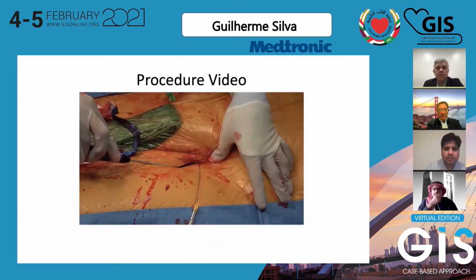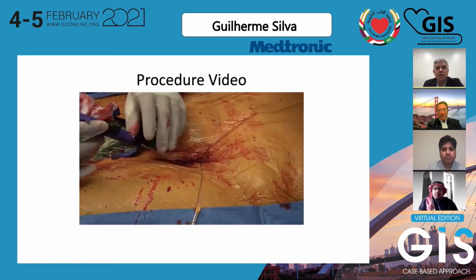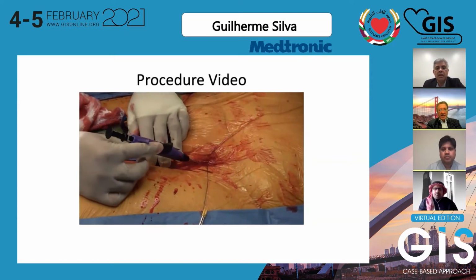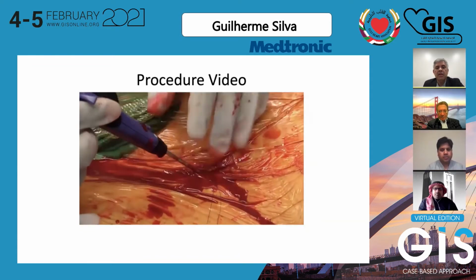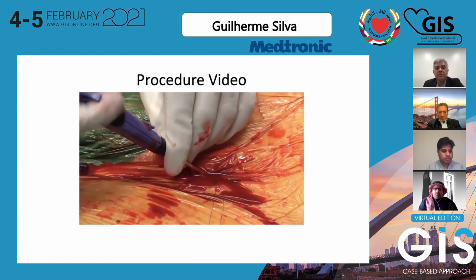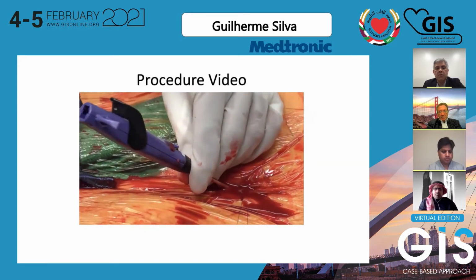Awesome. So here's Dr. Simpson. He goes in angled, and you see that he pulls back, and then he does another confirmation that he's against the femoral artery.